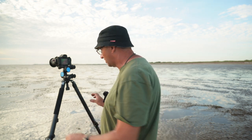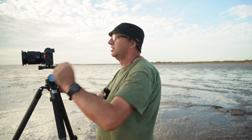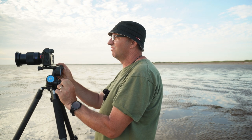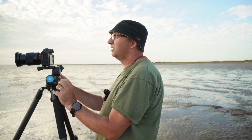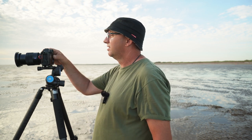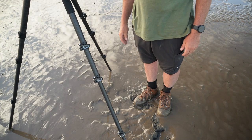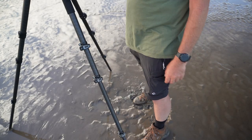I've just changed the lens. I don't think it's gonna work with a 70mm. It'll be too far away. Let's have a look. You know what, I quite like that. Quite like it because it's really minimal with that wind farm there. I'll have a quick grab of that. Yeah, look at that. Great. Needed wellies, that's what we need, wellies.